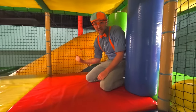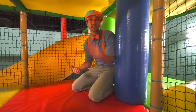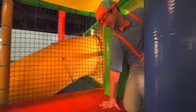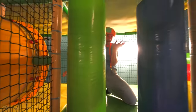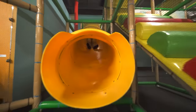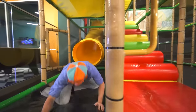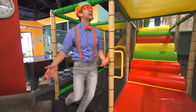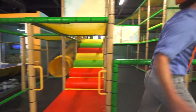Whoa, there's a yellow slide right here. Okay, I'm gonna go down the slide. You meet me at the bottom, okay? Whoa. Bye! Okay, here I come. One, two, three. Whoa! Oh, that slide was so fast! Okay, let's see what else there is.